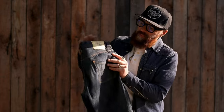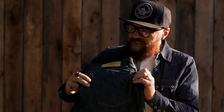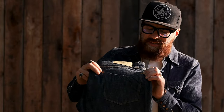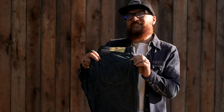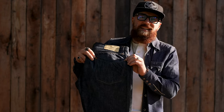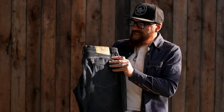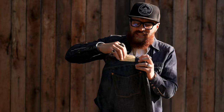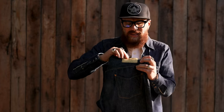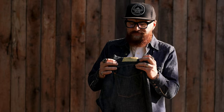I mean, look at the back pockets. Those arcs are just beautiful. These rivets on the back pockets are just incredible. Such a historic nod to some of the classic jeans that have been produced in times past. The patch is actually a paper patch with this incredible graphic of an airplane from the 20s, even earlier than that.